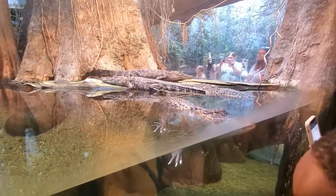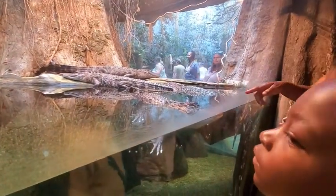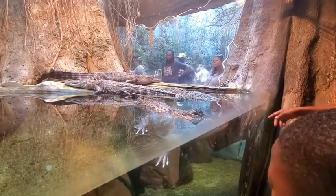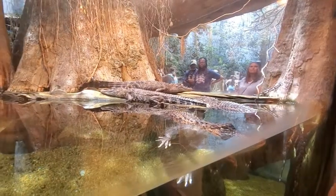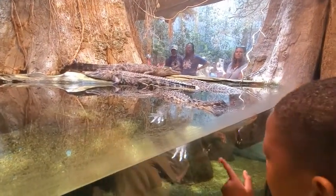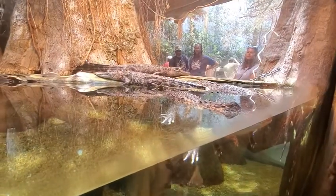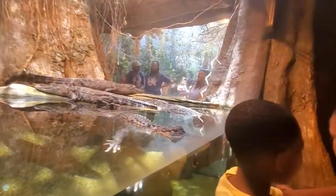There's four right here. Four alligators. There's one that's looking at us. On their nails, so they won't scratch when they go to get them out. Yeah, because look how pointy. I haven't seen one with blue fingernails yet. That one's got pink.